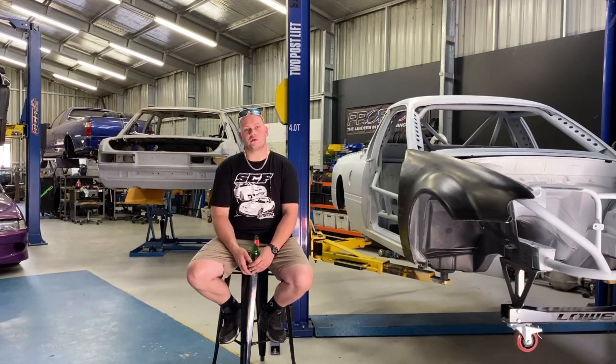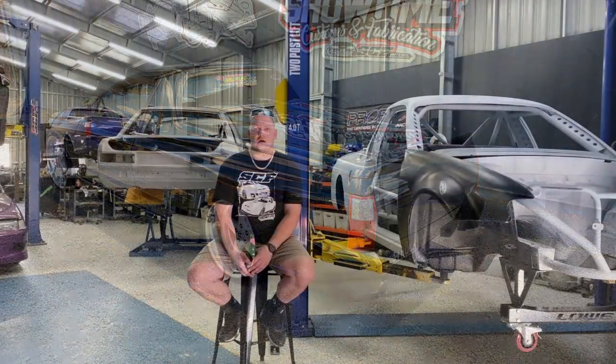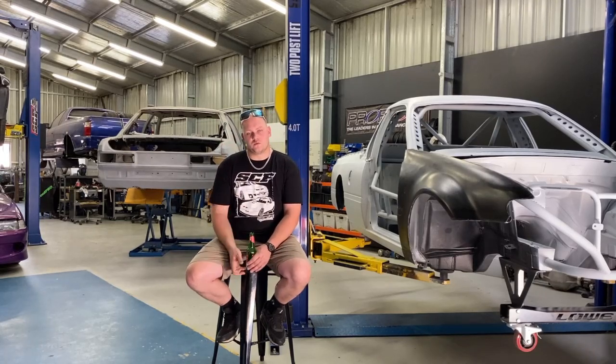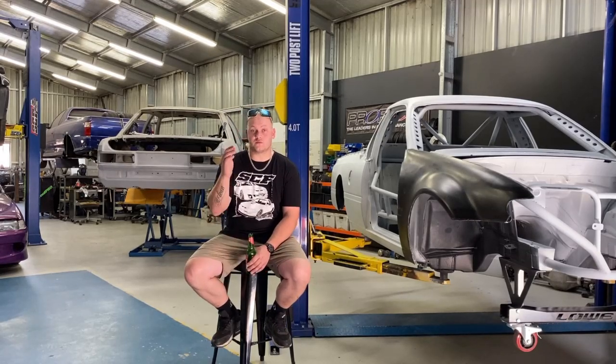And the last car that we got finished for the year was Peter's VZ SS Thunder Ute. Really cool car. It's got big dished wheels on it, as well as we set it up for race highs and stuff like that, as it's got a really good combo in it. So that was a nice car too, as well as many more.